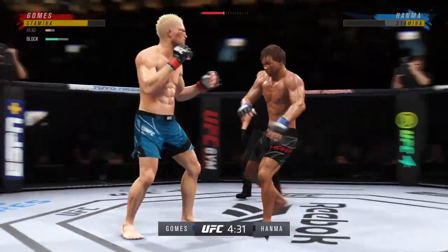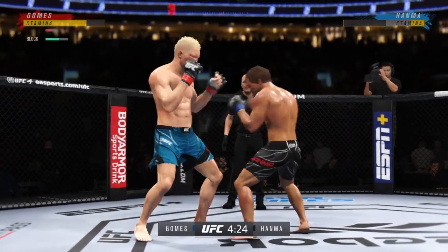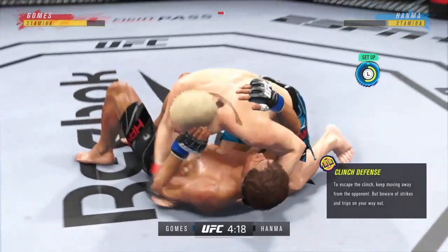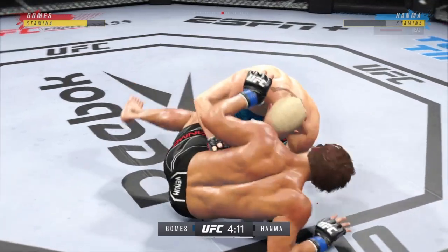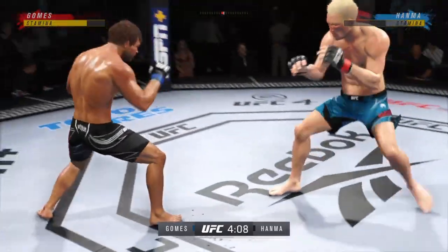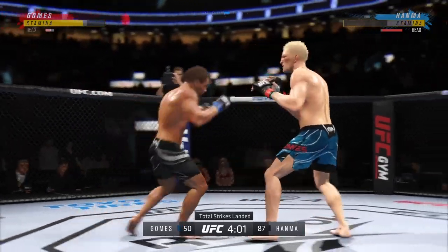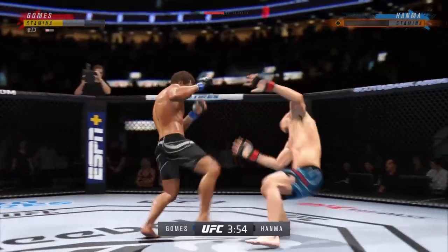Dude's hurt. Serve him up. Go get him. Oh, big left. Well, anytime you are in a ground fighting situation with this fighter, you're potentially playing with fire. Well, he hasn't really showed any signs of slowing down tonight. He continues to connect on a high volume of strikes.